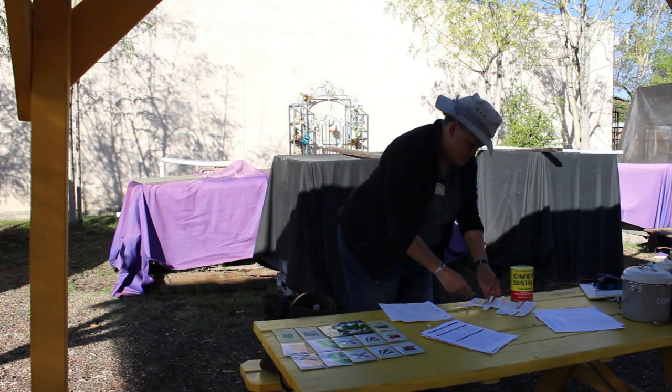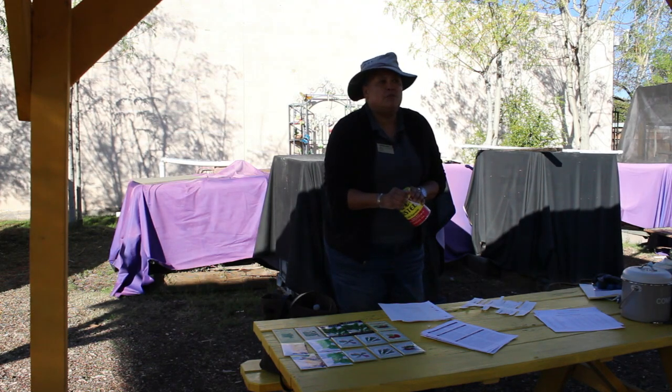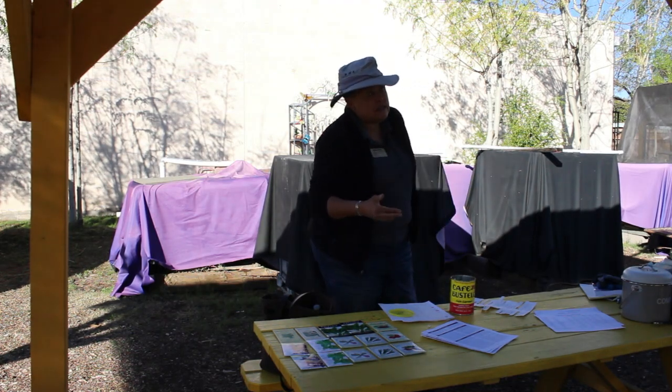Lorna, how long do you just let it sit there? A week? Okay. Two weeks? Ten days? I usually dig a bed, and then after I've dug the bed, I water it, let it settle, and come back the next day and plant it.